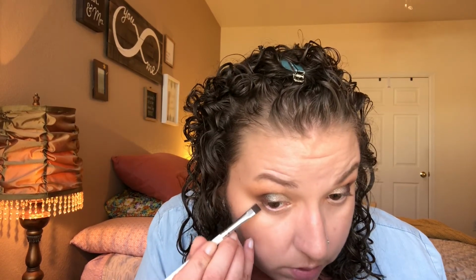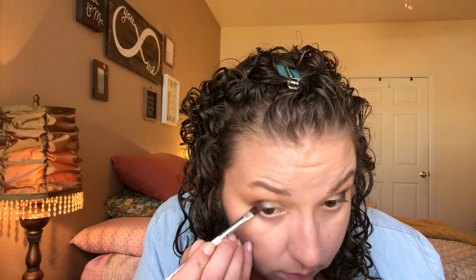Like I said, lower lash line, flat definer brush, jump out. I'm first going to go in with the brown that we used in the crease, the outer corner, and the upstairs part of the eye. And I'm just going to line as close as I can to the lower lash line.